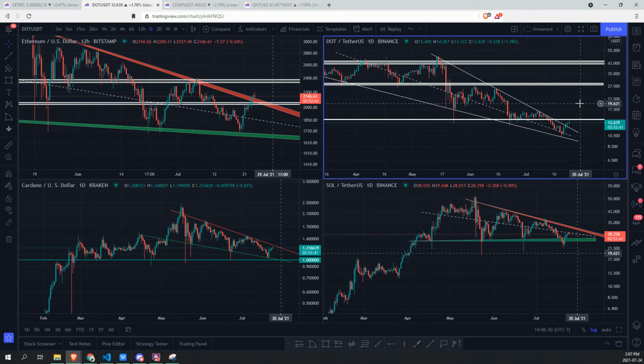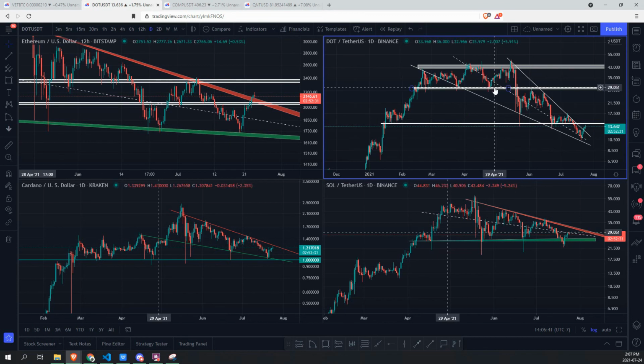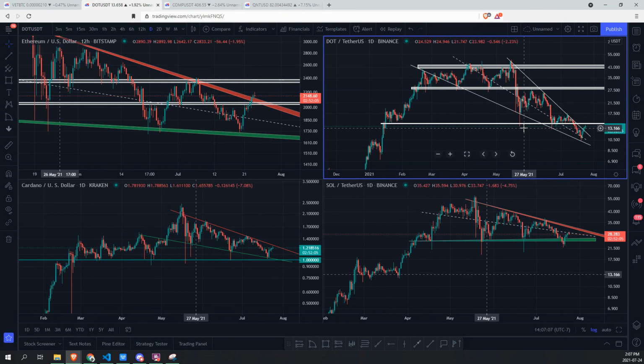DOT has broken out, but I'm definitely a little bit wary, just because DOT has been a lot less relatively strong compared to things like Cardano and Solana. For example, DOT's key level of support would have been around $29 relative to these other assets. Back in February or March of 2021, Cardano was still holding the dollar mark, but then Polkadot was at the $29 support. Now it's at, let's say, the $10 support. So relatively, Polkadot has been a lot weaker compared to Cardano, and that's relative strength and weakness.